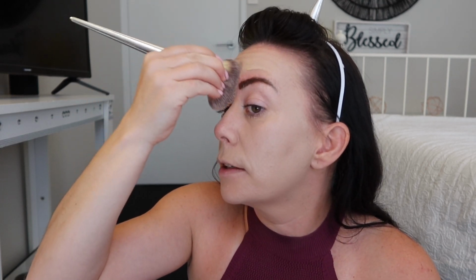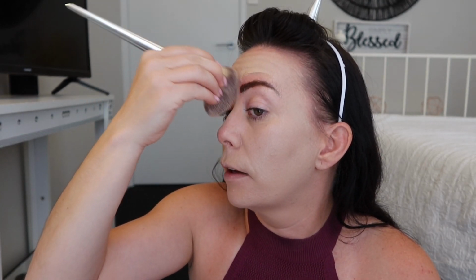Squash the brush. Okay, I'm gonna let you in on a secret. This is how you get down the center without it covering the eyebrows, you squish it. And then you do the same for the tops of the eyebrows so that you've got a perfect line, and you just wipe like that.